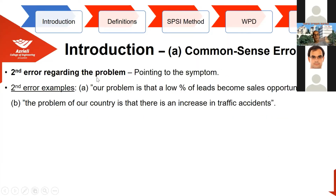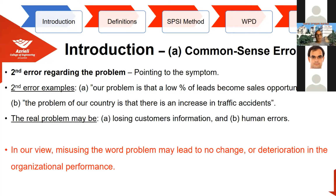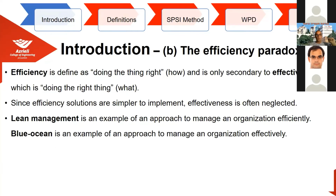The second error regarding stating a problem is pointing to the symptom. Our problem is that a low percentage of leads become sales opportunities. And the second example is that the problem for our country is that there is an increase in traffic accidents. The real problem may be losing customer information and human errors. In our view, misusing the word problem may lead to no change or deterioration in the organization's performance.